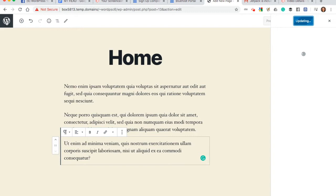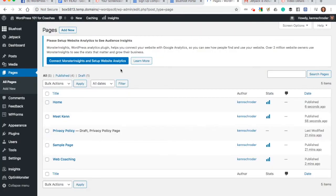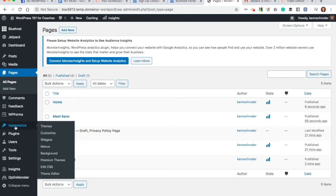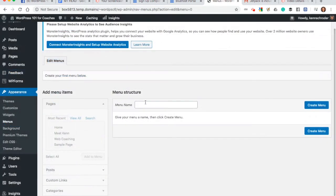I'm going to click on the W in the upper left corner and go back into the dashboard. So, Meet Kenn, Home, Sample Page, and what have you. On the left, I'm going to go set up the menu: Appearance, Menus. Basically, we're going to create a menu. We'll call this the main menu. Click Create Menu.